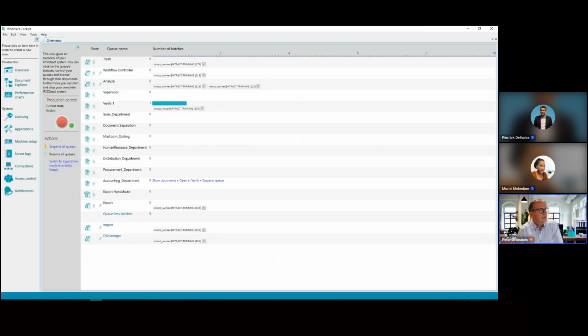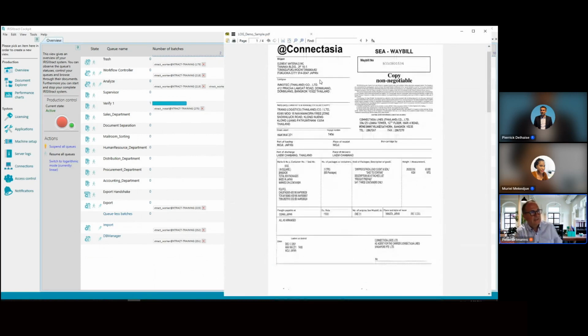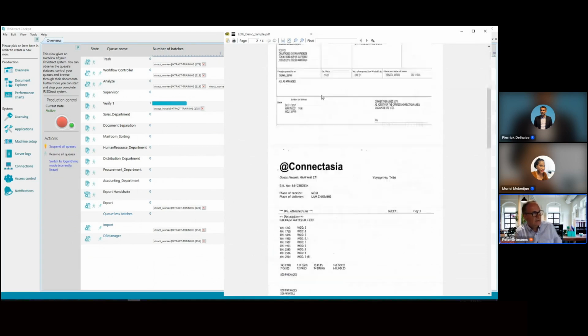Well, okay, so what you see is our cockpit and the cockpit of Iris Extract for documents, and there is a batch already processed. We will have a look at this in a second. What I have done here is I just imported one file, this PDF file here, and this PDF file consists of 4 pages, as we can see here.